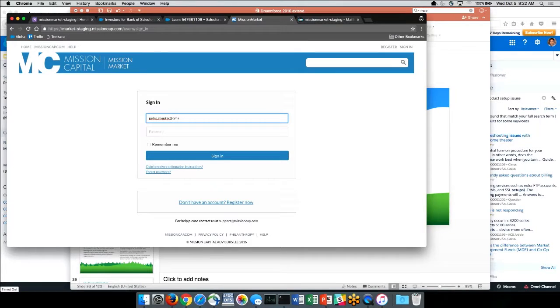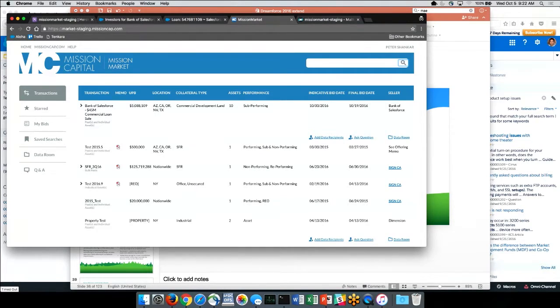So this is our trade application. The users here are buyers. And so they'll visit the site, they'll take a look at the data, and then they place bids. So we've got some dummy data here.